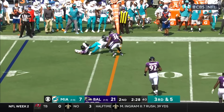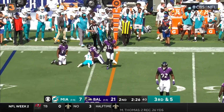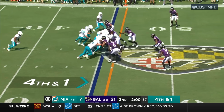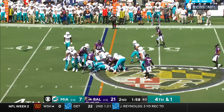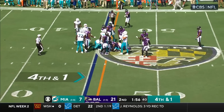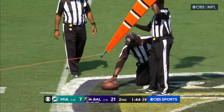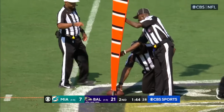Outside he goes. Waddle's got it. He'll be close. Jumping on his back was Humphrey. Gesicki. And this is the quarterback taking it, and I think he has carved himself. This game's had it all. Yeah, he got it. He got it.